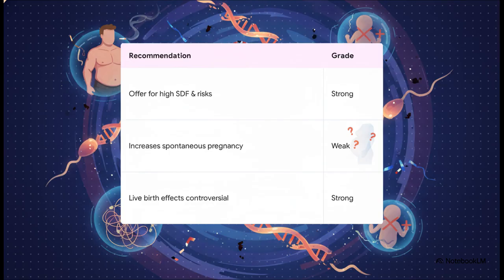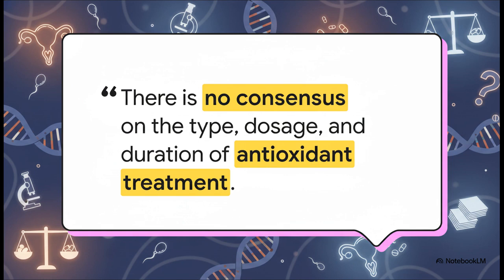Well, the guidelines finally give us some clarity here. You can absolutely offer them to guys with elevated SDF, especially if they have known oxidative stress risks like obesity or smoking. That gets a strong recommendation. But, and it's a big but, the evidence that antioxidants actually increase spontaneous pregnancies, that's graded as weak. On top of that, there's a strong consensus that their actual impact on live births and miscarriage rates is still highly controversial. I think this direct quote really hits the nail on the head.